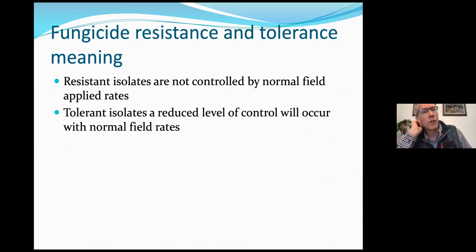And then also you'll see the terms resistance and tolerance thrown about. And I'm as guilty as anybody, where I use them interchangeably, but there really is a difference between the two. Resistant isolates are not controlled by normal field applied rates. So if you have a labeled rate and you're applying it and you have resistant isolates, then you just don't get the control. It just doesn't work. Now, a tolerant isolate, which is a little different, is more of that quantitative kind of issue, where you get a reduced level of control with normal field rates. So you may have enough resistant isolates out there, but you still maybe have some tolerant ones as well, or susceptible ones, sorry, and you still get some control, but there's a reduced level of it. It's kind of confusing. So you'll see these terms thrown about interchangeably a lot.